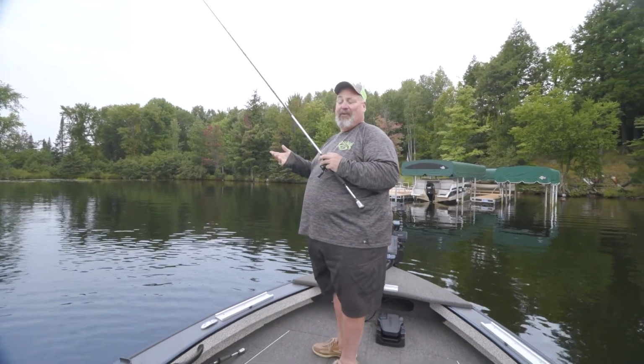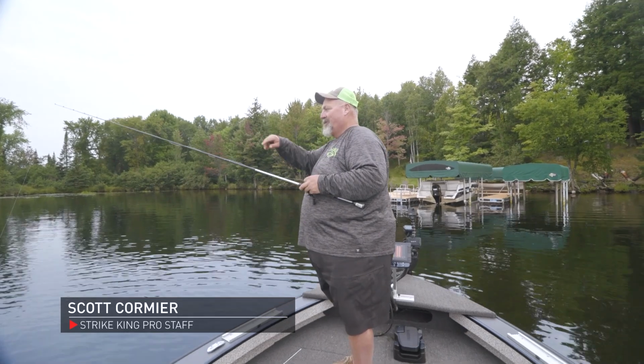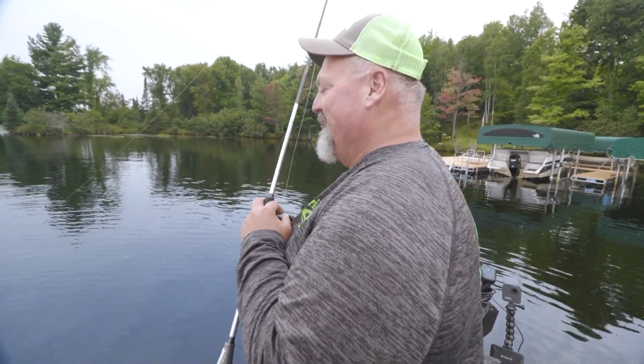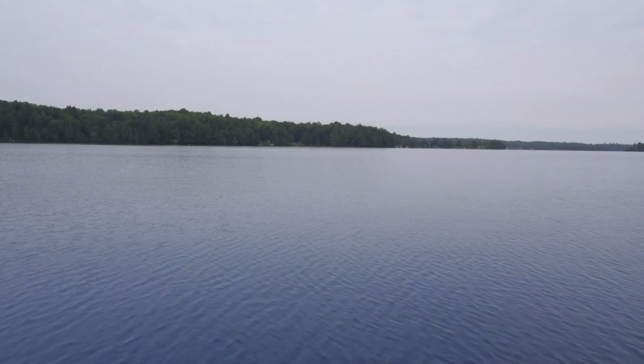Well, obviously we got off to a quick start here in the Cisco chain. Pete just caught himself a nice little smallmouth off this little rock pile right here. So we're gonna continue moving through this area and see what else is there. Stay tuned. That's cool when they do that.